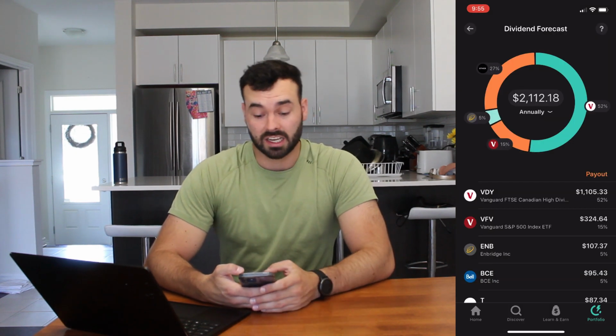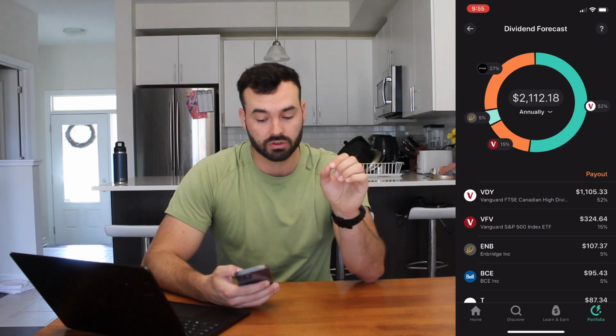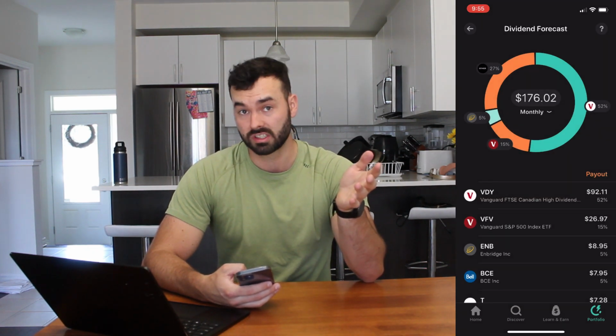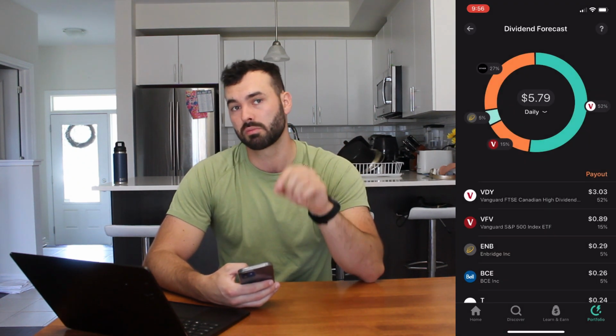All right, guys, welcome back. Here's the dividend forecast. As of right now, a portfolio like mine will net you about $2,112 in dividends. On a monthly basis, about $176, and on a daily basis, you're going to be making about $5.79 in dividends with a portfolio like this.